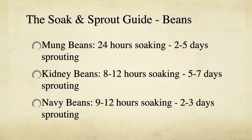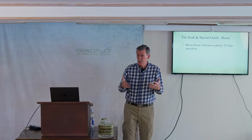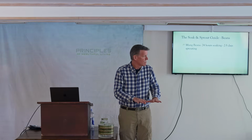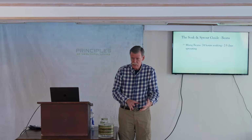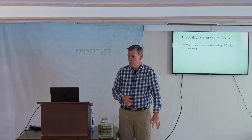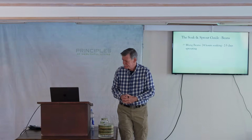Mung beans, that's probably one of the most sprouted beans. Mung beans, 24 hours soaking, 2 to 5 days sprouting. Now, this is really interesting. If you like therapy stuff, like physical therapy, in Asia, they'll take a 5-gallon bucket and put it plumb full of mung beans. And then you put your hand in there and move it around. It actually is a therapy treatment, causing some resistance, but not too much. It helps in range of motion, building back the movement in the hands. Isn't that cool? Yeah.